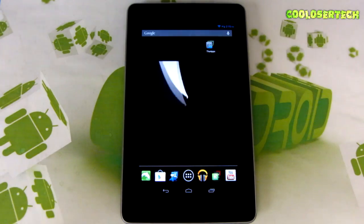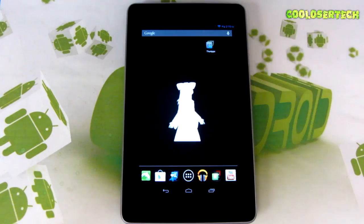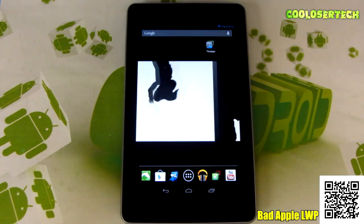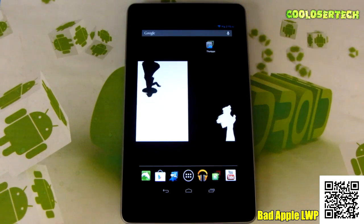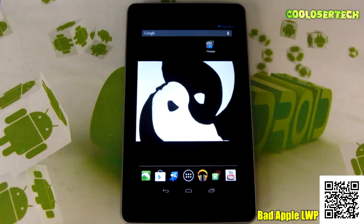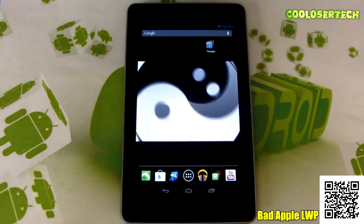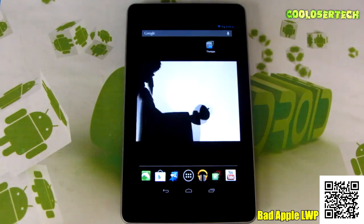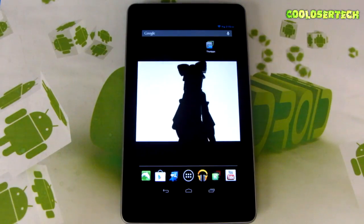Without further ado, let's get to the best live wallpaper of the week, and it is a whopping big file of a live wallpaper called Bad Apple. As you're looking at the background, you can see different effects going on. You got these little characters that move around. Just looking at it right now, it doesn't do anything to touch, but it just has lots of animations, it's crazy stuff. Go check it out for yourself.